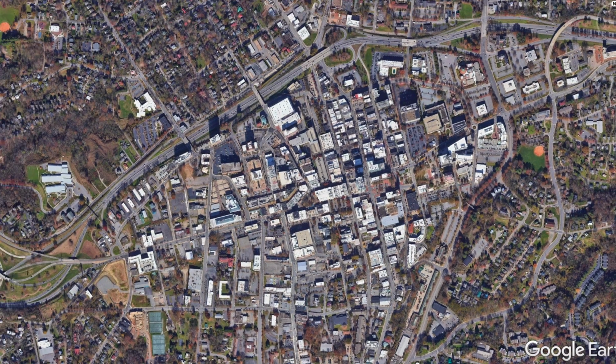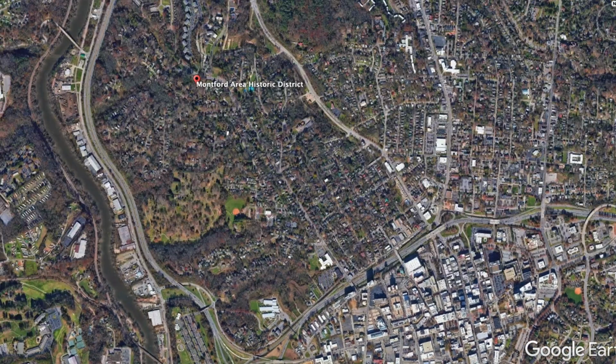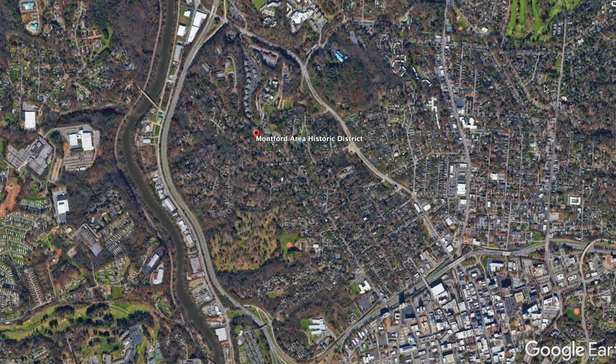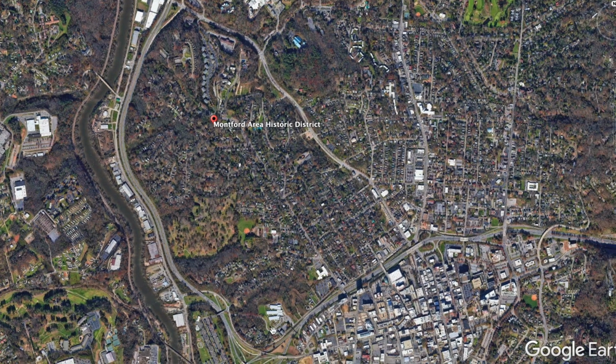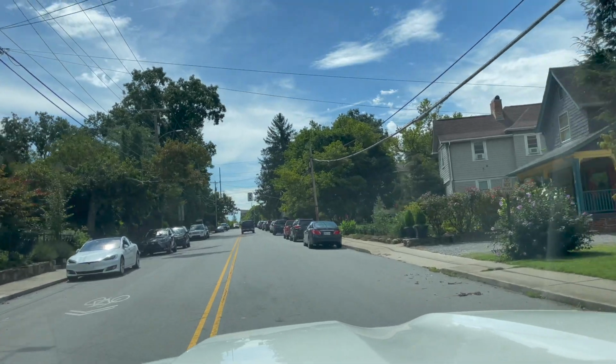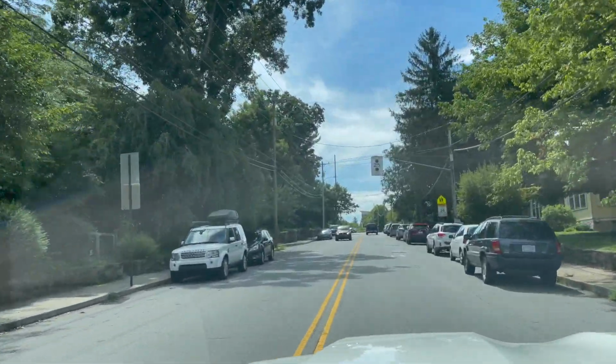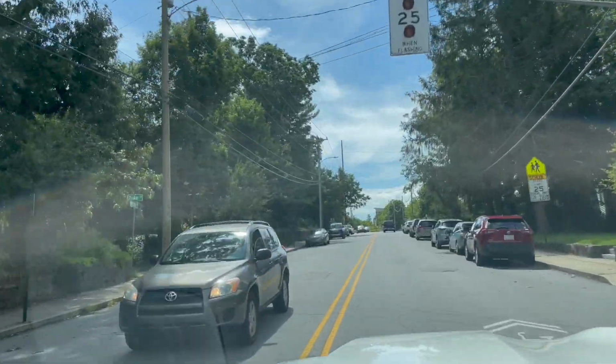Munford is, if you can see here on the map, right there on the left, between 240 on the south side of it and I-26 that takes you all the way to Weaverville on the western border of it. Munford Avenue is the main artery for Munford. It's a two-lane road with just enough room on both sides to park cars, because not a lot of homes, or maybe none of the homes in Munford, have garages.